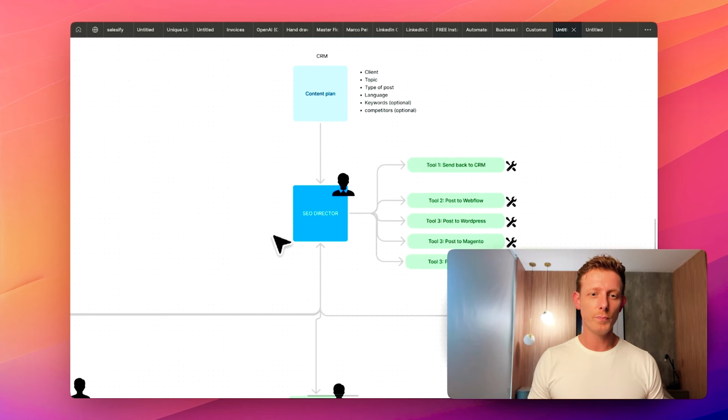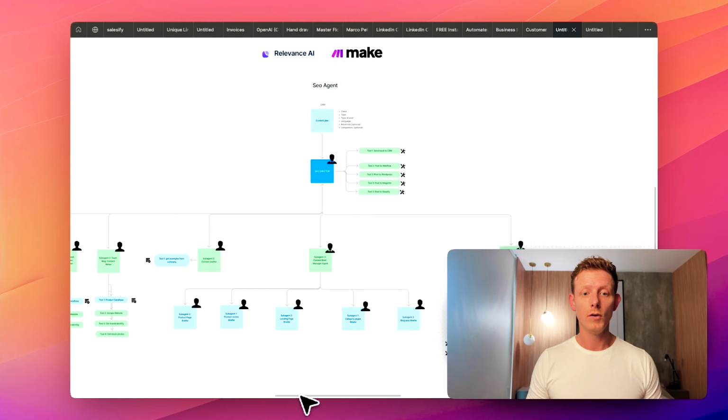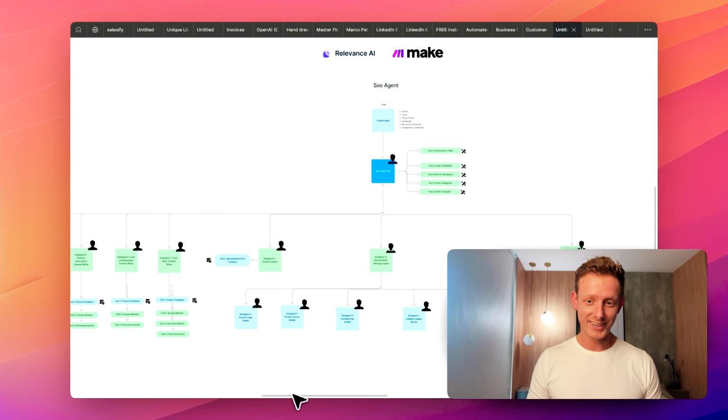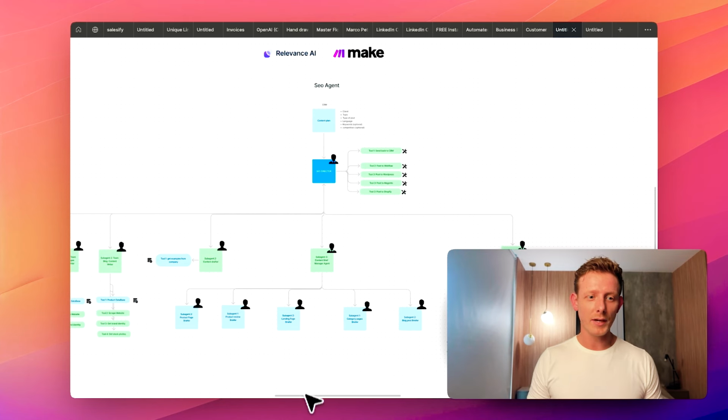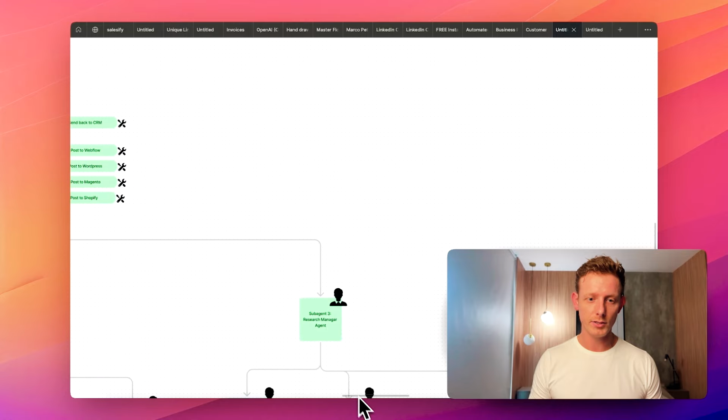And basically this system, you can see, we've recreated as much as possible the actual workflow for content creation for SEO agencies. So as you can see here, there's quite a lot of agents, and it is simpler than it looks, right? The first step in the content process is research, right? So that's why we have a research manager agent here.